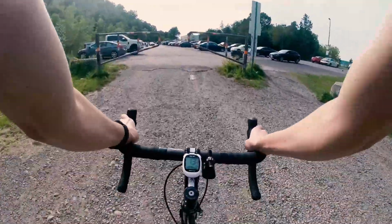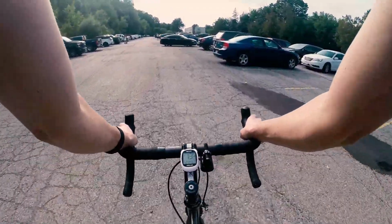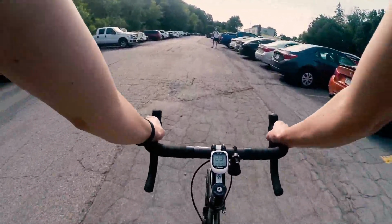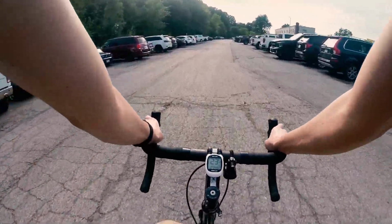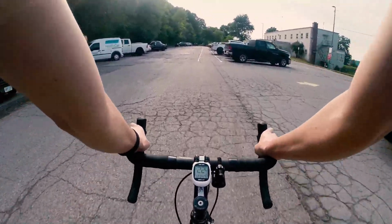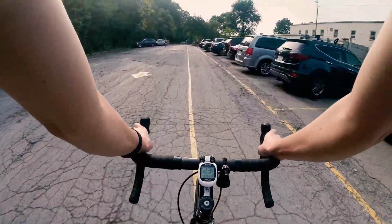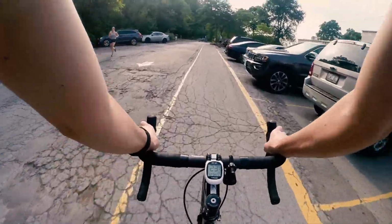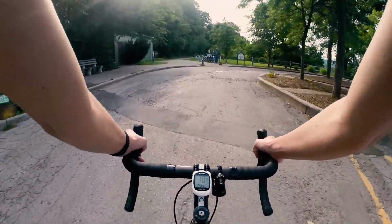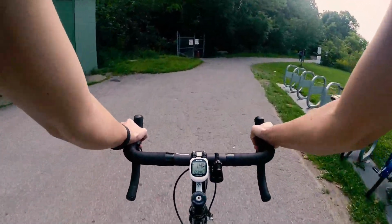Man, this little part of trail is always sketchy too with the gravel. But there, we made it. So to my right you can see the Scenic Clubhouse. It's a little bit run down, but there's a restaurant out of there. And then what I just passed to my left there was the Scenic Stairs, which a lot of people use for exercising.